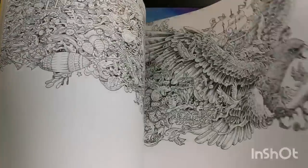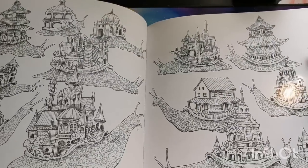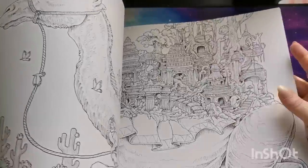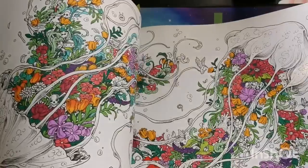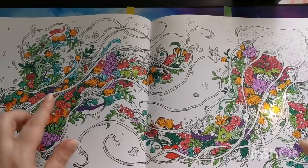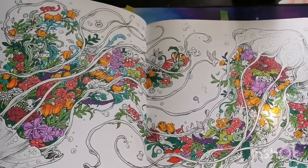So again, a lot of the doodly elements and things in here. Love these snails. They look like so much fun to colour. I think I'd want to do these with Inktense. I do have a few completed pages in here. I think I have this double page spread, which is a whip. Every now and again I'll come back and just work on it a little bit, but for now it's a whip. So there's that one.